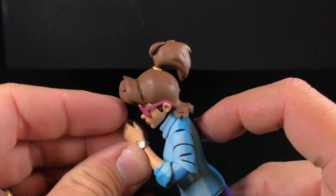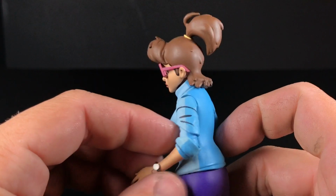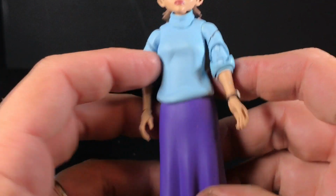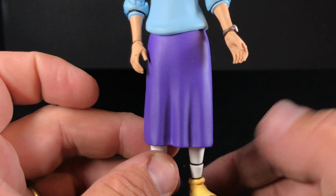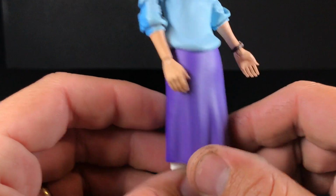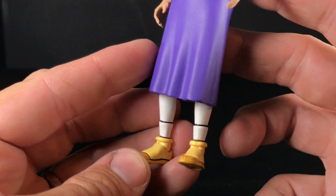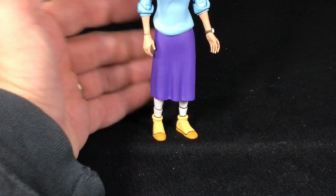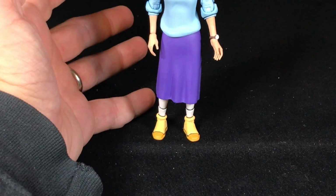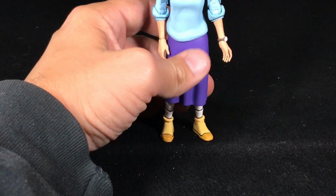Especially when you use the double-jointed elbow. It's just kind of weird. That's why I always bend at the bottom one. All right, my next problem here is, even though the skirt looks nice, because it is this stiff vinyl, it makes the leg articulation almost unusable. It can be very tricky trying to get her to stand. Every time you want to move her legs to the side, the skirt just kind of pushes them inward a little bit.